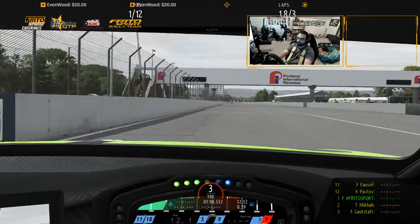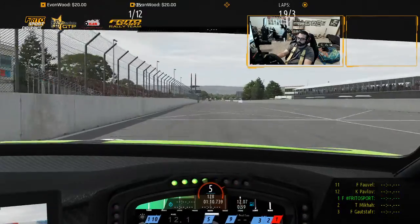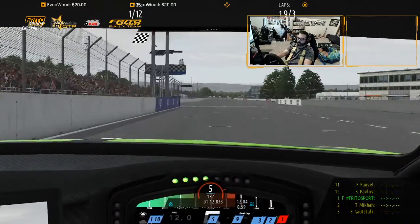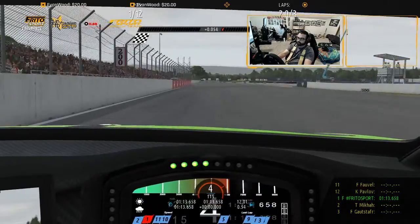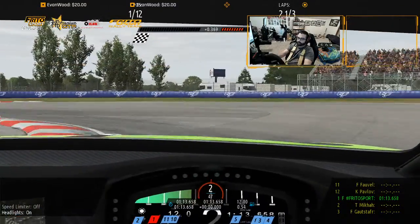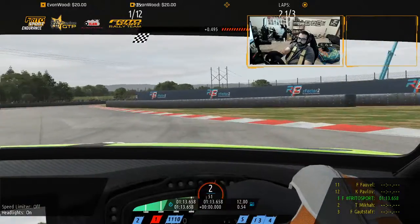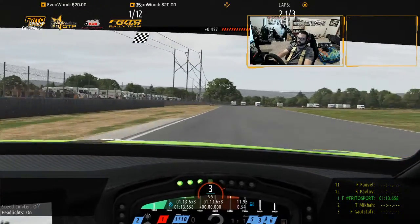Here we go. This is probably our last lap attempt here to get a time. Oh, that's it. White flag. Your last lap time was 1:13.66. Okay, so now we probably got to come into the pits. And off we go to the grid.